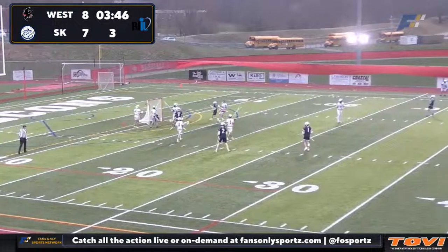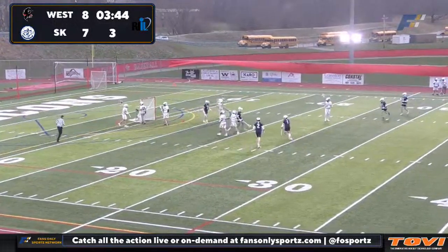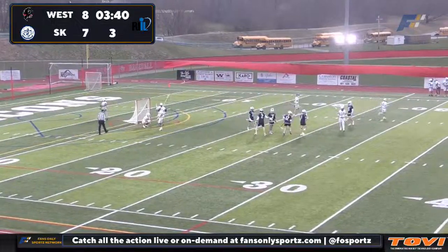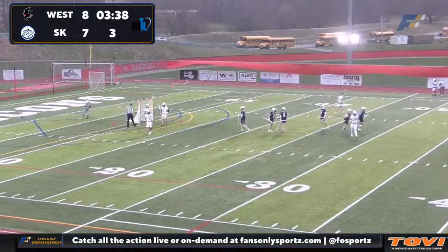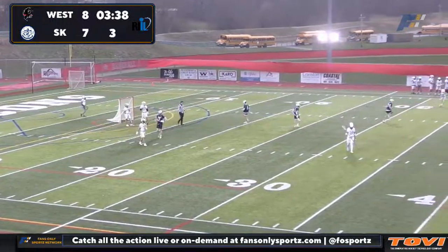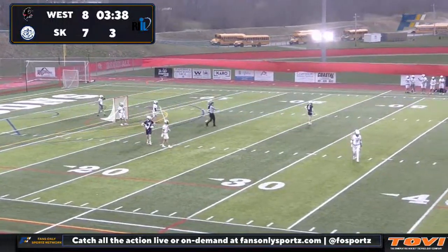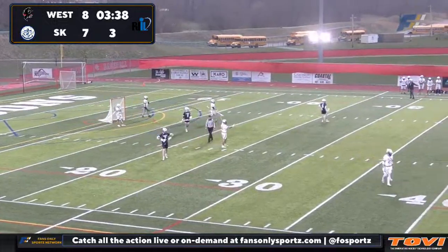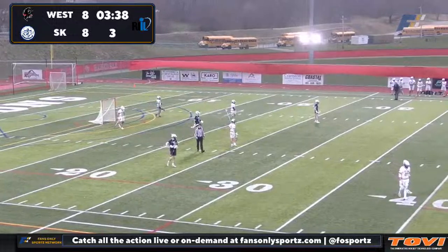It's going to be a wide open shot now for number 8, Hampton Hubbard. Once again, it looks like that's his third or fourth goal of the game as he had that wide open look right around the crease, having a one-on-one shot with the goalie Sam N. And South Kingstown have managed to tie this game up.